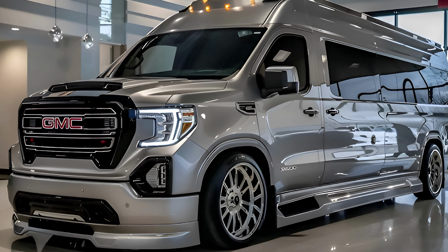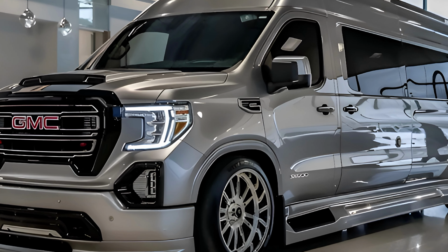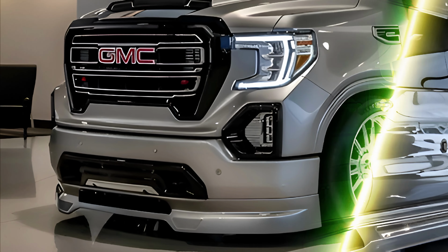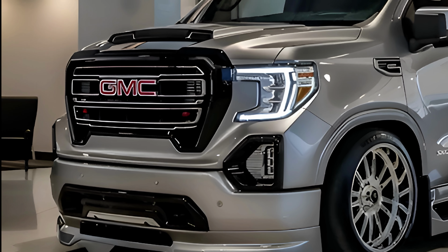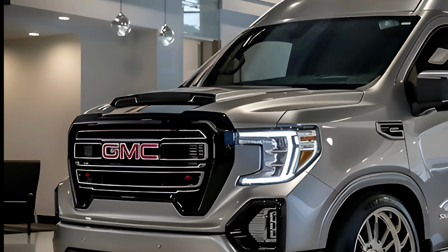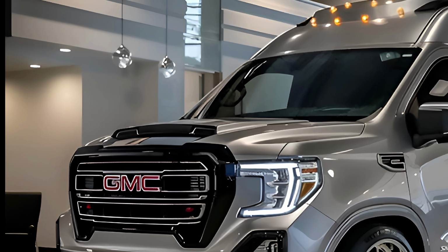Passengers in the rear enjoy a first-class setup. The captain's chairs recline fully, featuring built-in leg rests and adjustable headrests. Each seat is equipped with its own entertainment display, offering access to streaming platforms, navigation tools, and wireless connectivity.